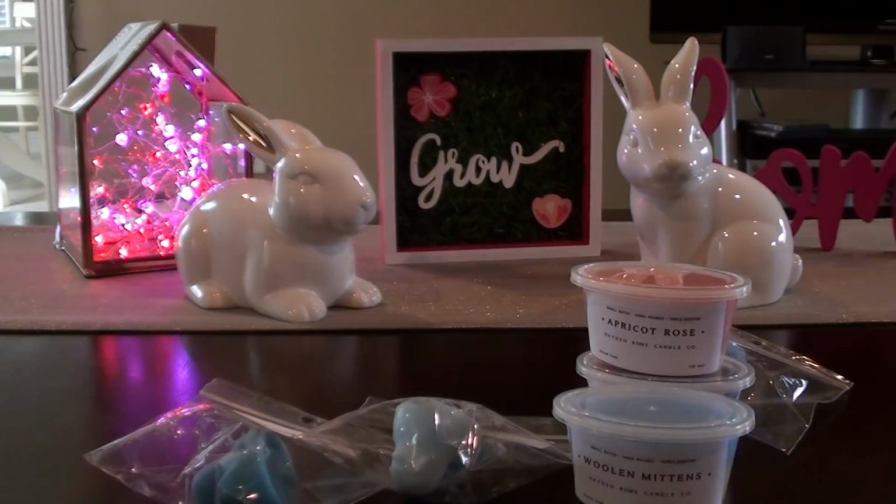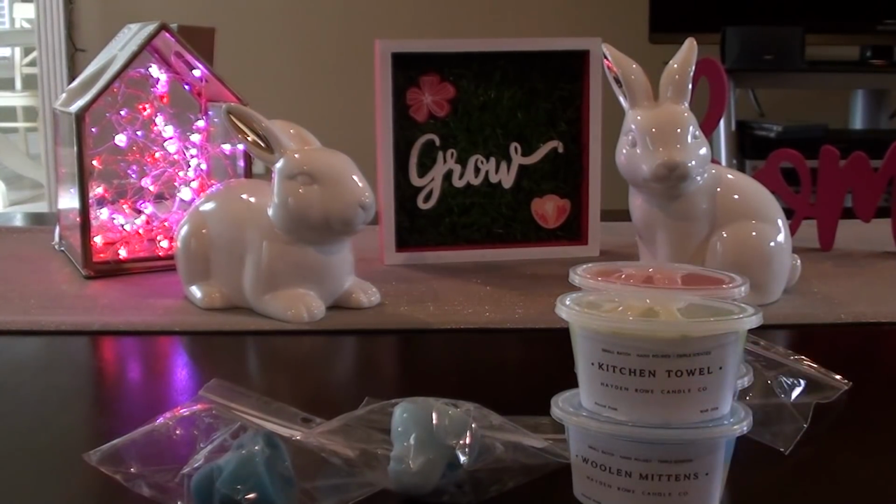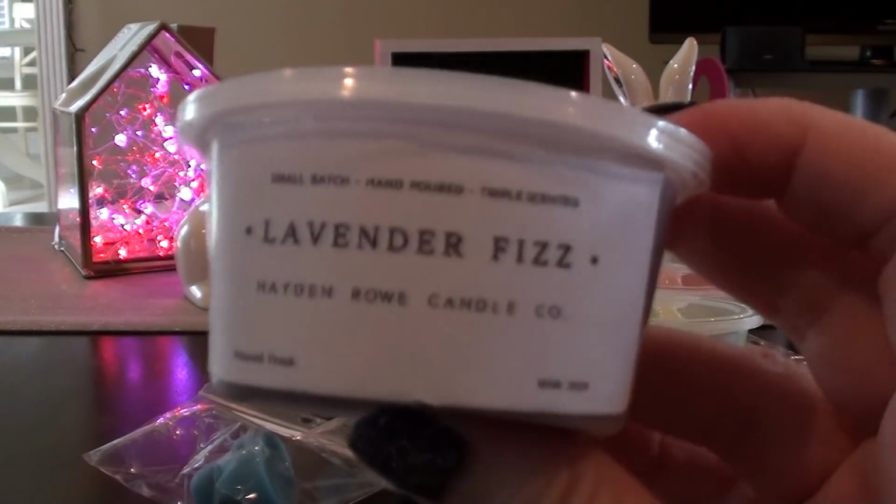Gosh, it must be a dupe of something, because I feel like this has been around somewhere. I need to keep notes. When I smell a dupe of something, I need to write it down because I'm horrible at remembering.